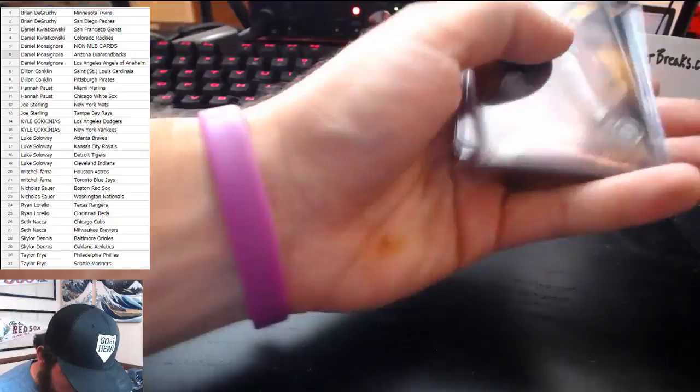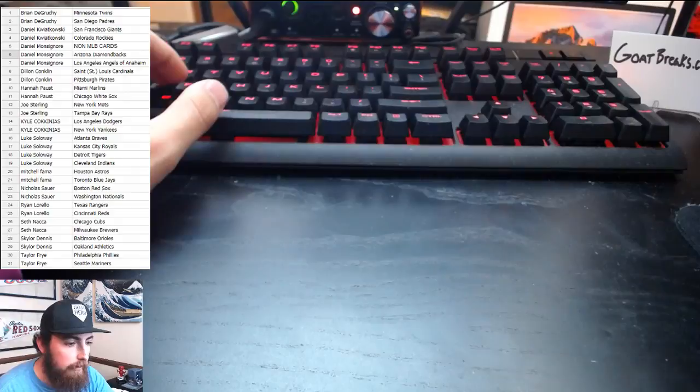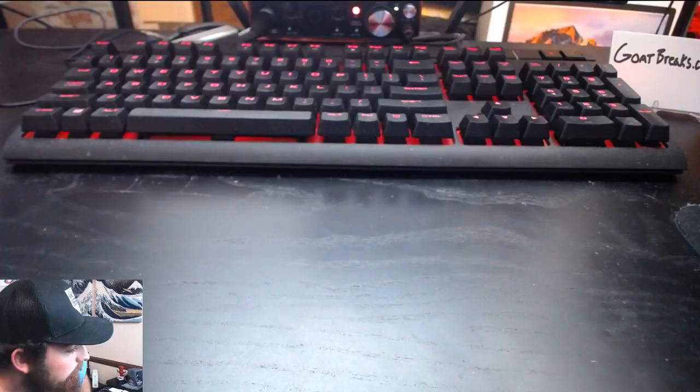All right, boys. So our last box of the night is some Allen and Ginter. Let me pull this thing out of here real quick. Boom. Those are fun, man. Post another one. I'll be glad to buy another spot in Triple Threads. Let's rip another one tonight, bro.